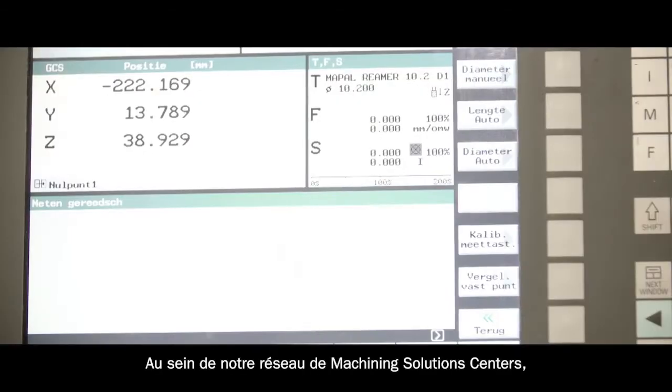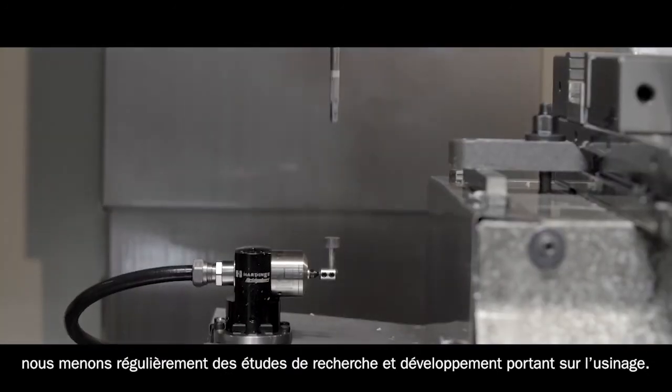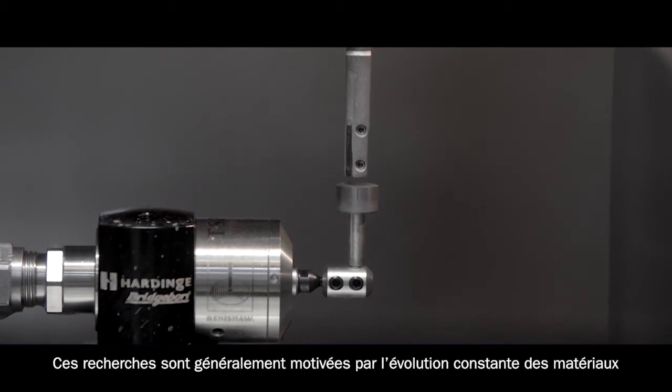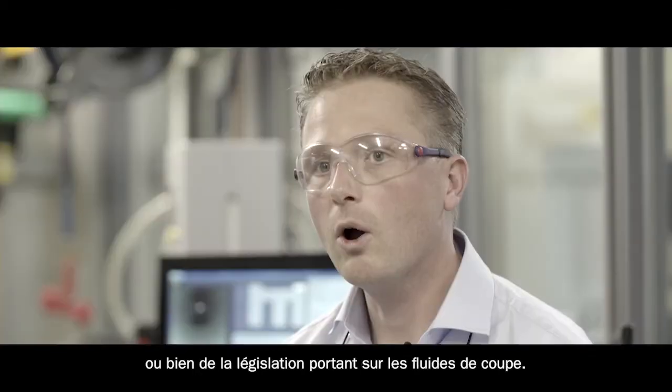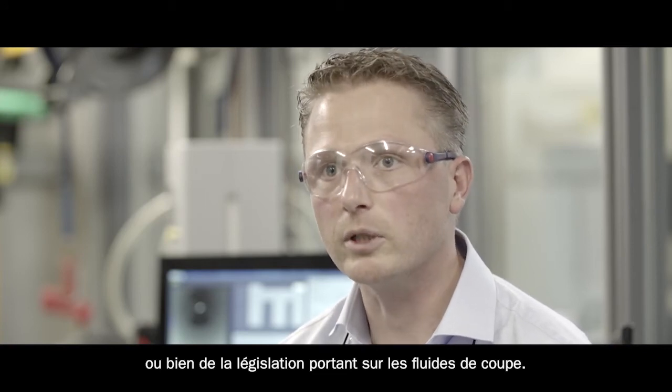In our network of machining solution centers, we conduct several innovative R&D machining studies. These are mostly driven by either changes in materials or changes in the legislation of metalworking fluids being used.